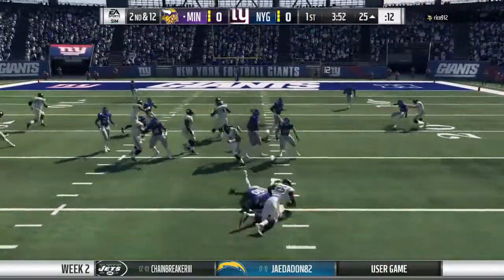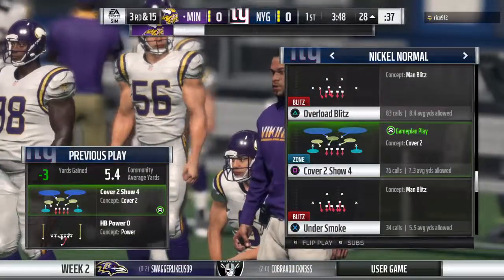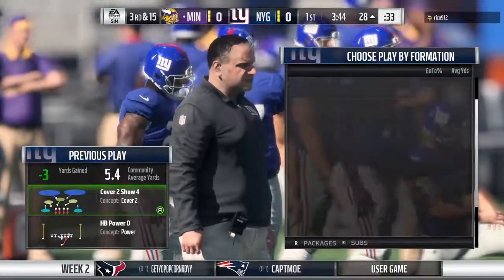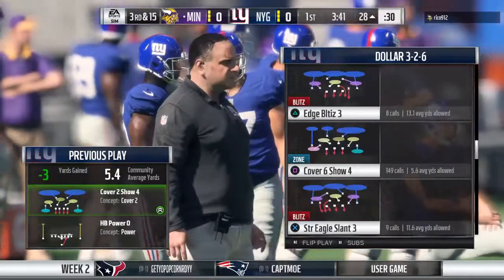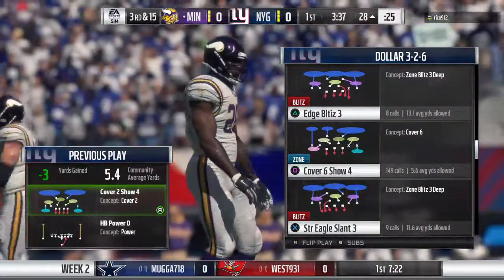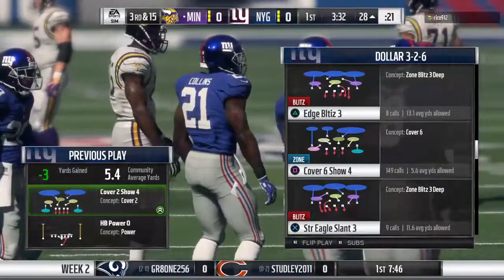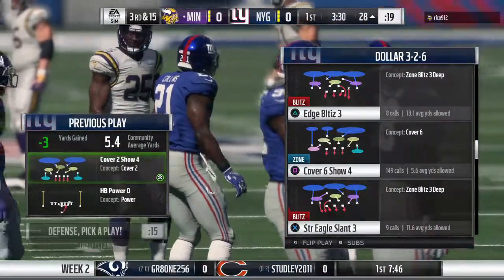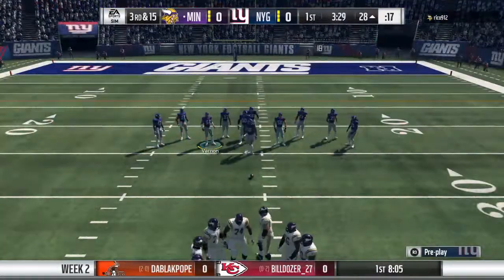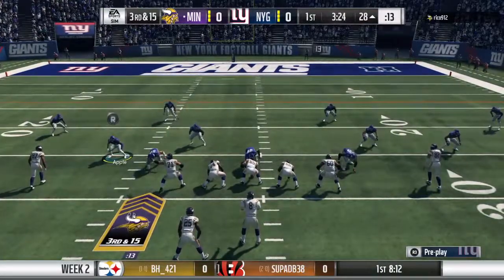That was second down run for Murray. And this time the yards won't come so easy as they'll, in fact, tackle him behind the line. So he loses 3 yards there. Now third down. Third and 15 here after the first and second down plays went in the wrong direction.